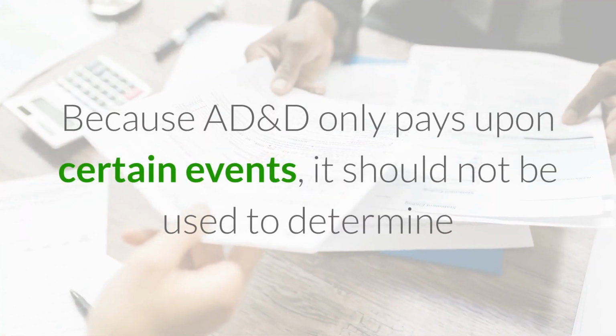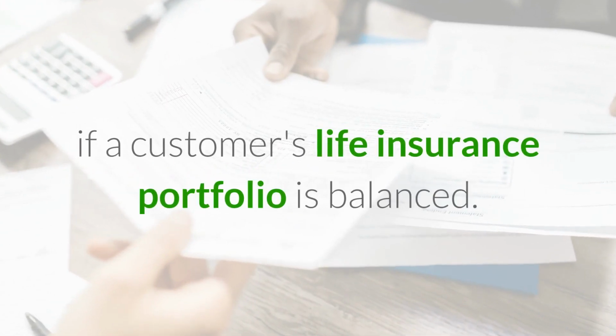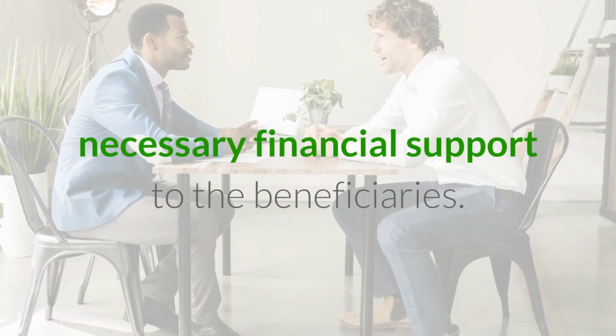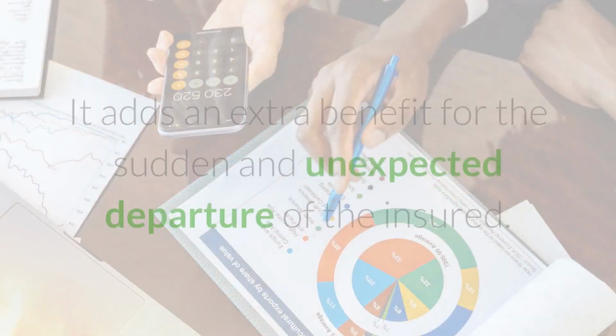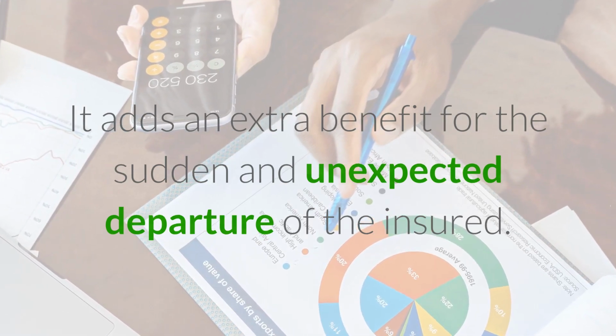Because AD&D only pays upon certain events, it should not be used to determine if a customer's life insurance portfolio is balanced. Traditional life insurance should be adequate to provide necessary financial support to the beneficiaries. AD&D supplements if death occurs from an accident. It adds an extra benefit for the sudden and unexpected departure of the insured.